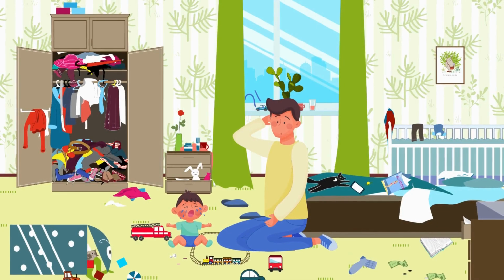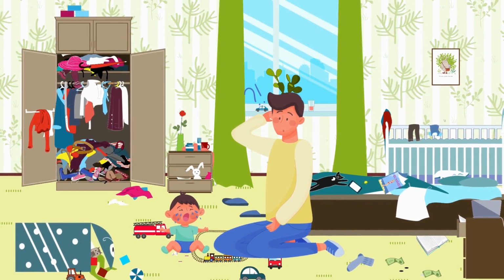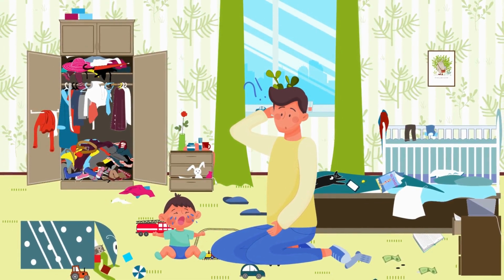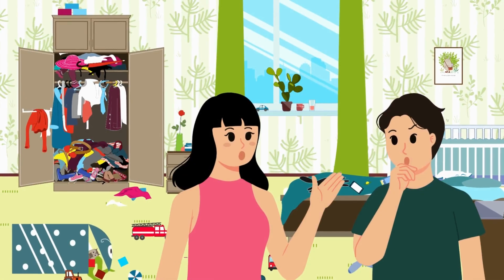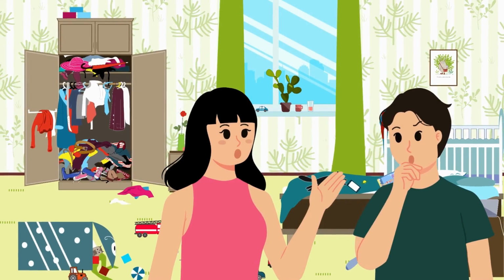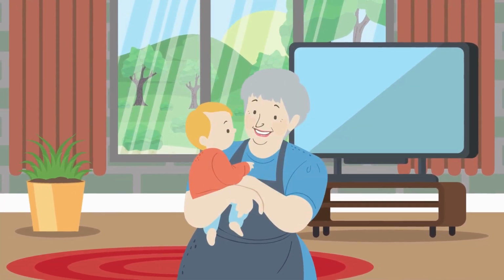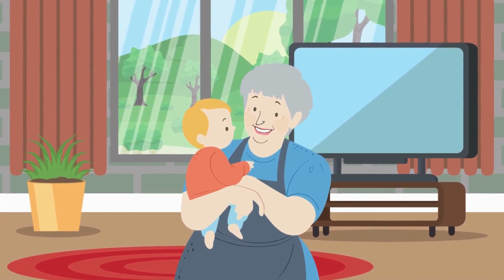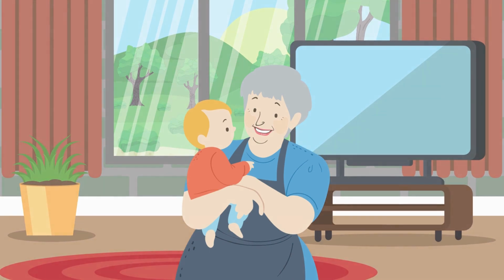Becoming a new dad is an exciting but challenging time, and it's important to remember that you don't have to go through it alone. It's completely normal to feel overwhelmed, exhausted, or unsure of what to do. Asking for help from your partner, family, or friends can make a big difference in how you're feeling. Sometimes, just having someone to talk to or to take care of the baby for a little while can give you the break you need to recharge and feel more capable of handling the situation.